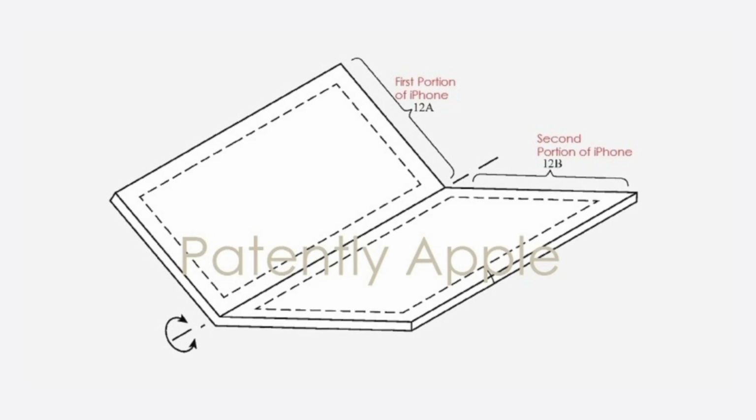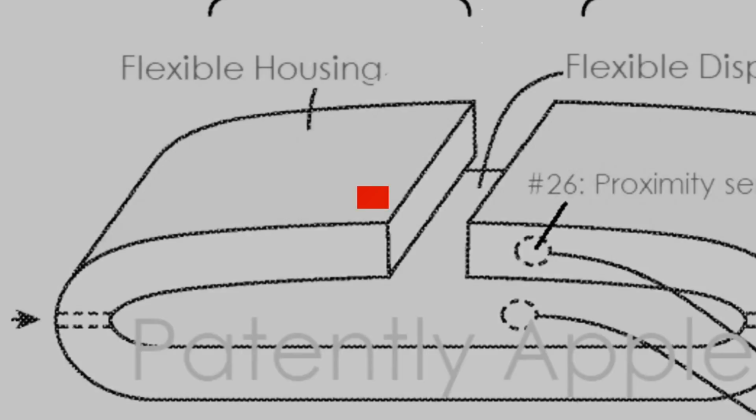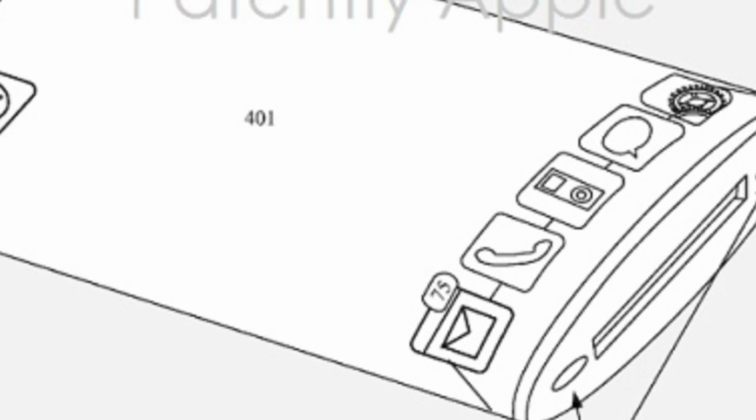Rest assured, Apple is working on a foldable iPhone. The question is, will it ever see the light of day? And if so, when will it arrive? We were hearing rumors about a foldable iPhone long before the Samsung Galaxy Fold was even in the picture.